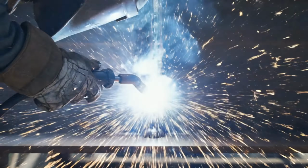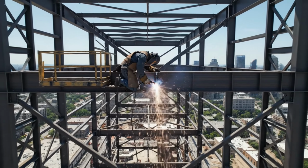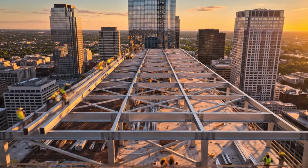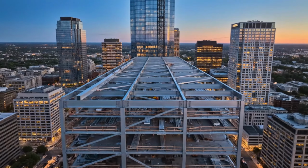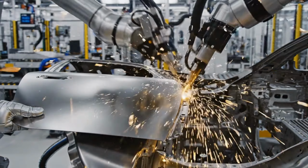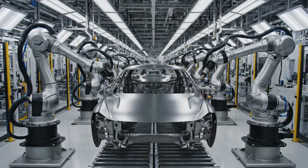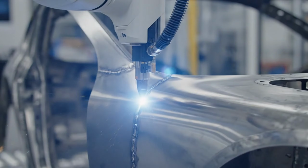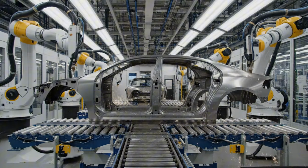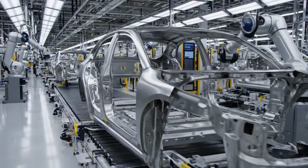Advanced welding techniques ensure the strength and integrity of every joint. Across the landscape, recycled steel forms the very foundation of progress. Beyond construction, recycled steel drives innovation in automotive manufacturing. Each weld, a bond of strength and sustainability. The future of transportation, built from the past.